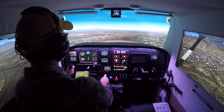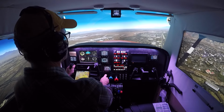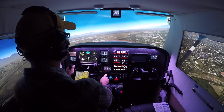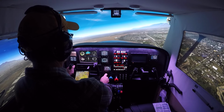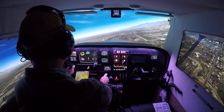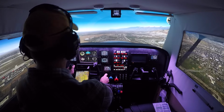Okay, pattern altitude. We're going to just follow the highway up here. We'll be able to see that Delta jet land. That'll be neat. Established 1-6 right. Delta 1684 Salt Lake City, runway 1-6 right, clear to land. 1-6 right, clear to land. Delta 1684. All right, there's the field right halfway up the strut, like it should be.